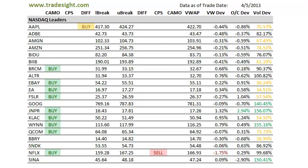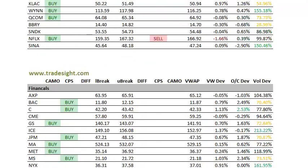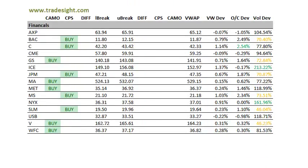Apple's down in that 419 area, which was swinging low off of the news after the report. So, we're kind of using that as a key area right now. So we've got a differential buy signal today. So we could pivot higher on Monday if they so choose.